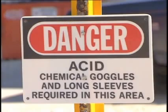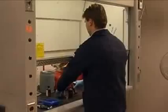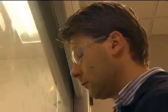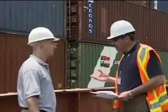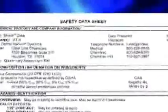OSHA recognizes the dangers of chemicals when used improperly, and/or when employees don't realize the dangers due to lack of knowledge. The HCS is designed to eliminate potential dangers by ensuring employees have the information necessary to protect themselves and their co-workers. This information is provided in two forms: chemical labels and safety data sheets.